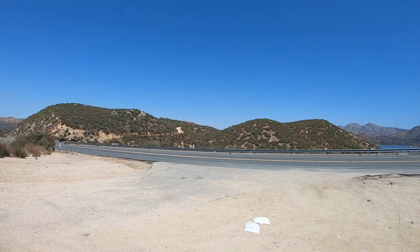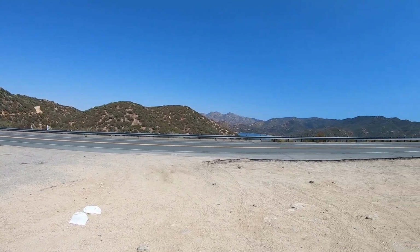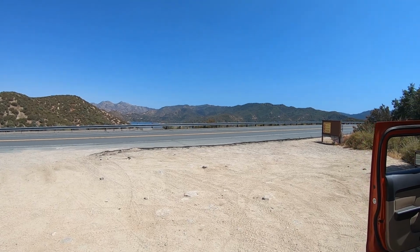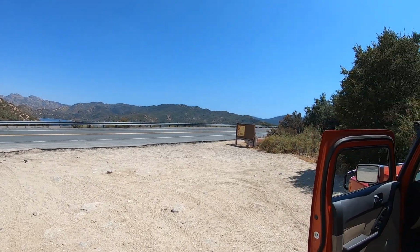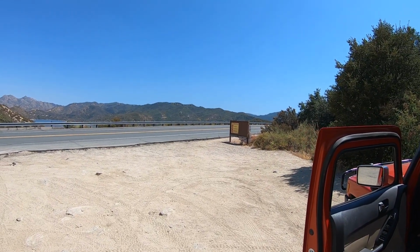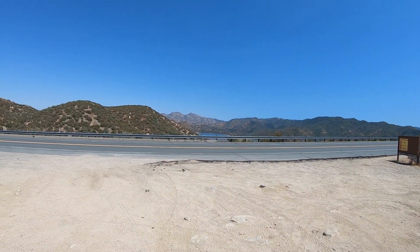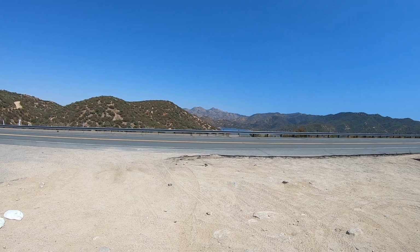So this is where the Cleghorn Trail comes out, right above what I believe is called Silverwood Lake. So that trail is an off-highway vehicle trail in the San Bernardino National Forest. And we entered right off Interstate 15, and we exited here at Silverwood Lake.